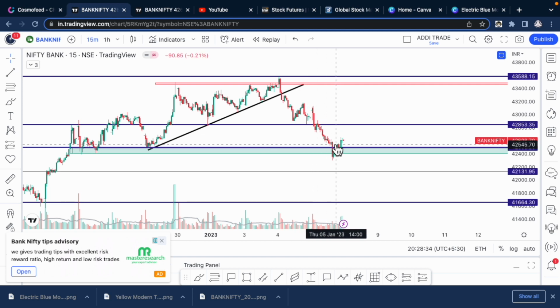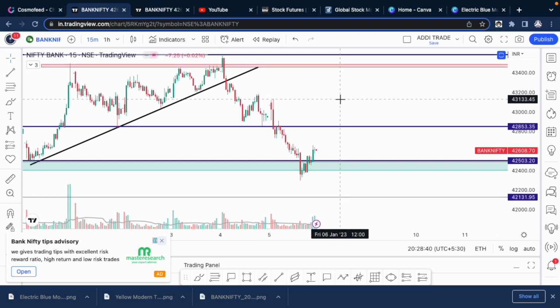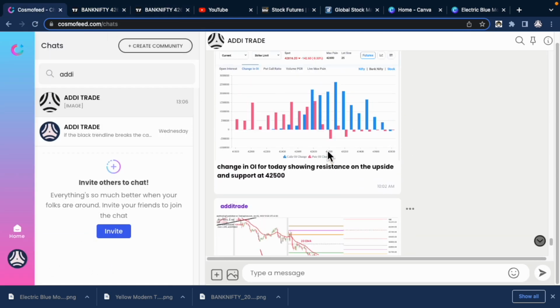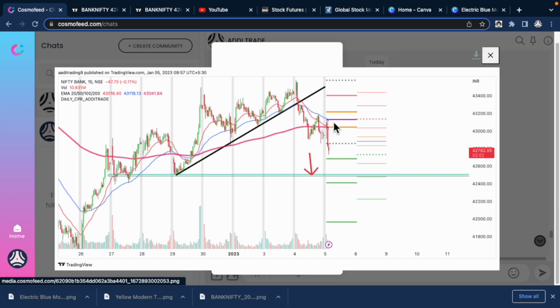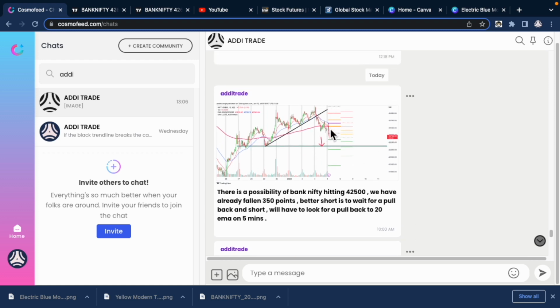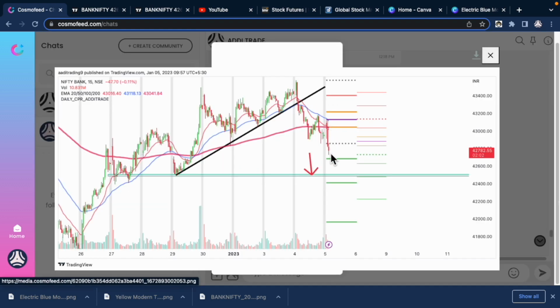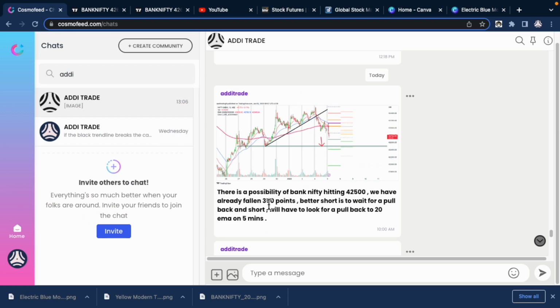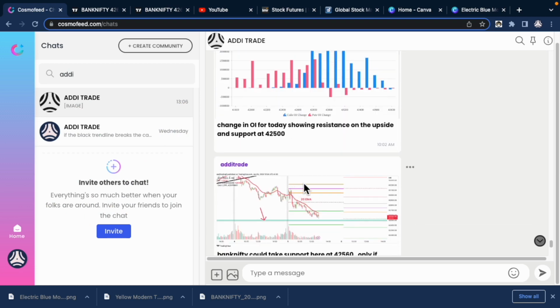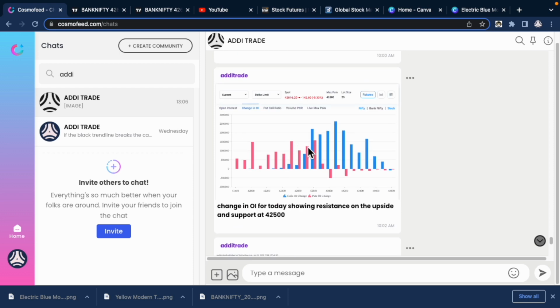But this one extra dip came but didn't sustain. We got a small up move. Now, where all we could have entered is what we shared in our group. First of all, we had a view that we could hit this 42,500, and by the time we could already post this, the second 15 minutes candle was a big one, right? So we had to wait for a pullback at least on the 20 MA on 5 minutes chart, and even the open interest was showing that there was some good resistance on the upside.